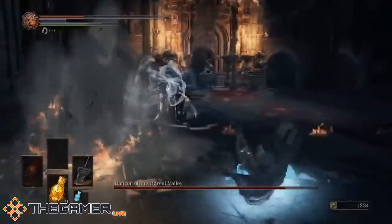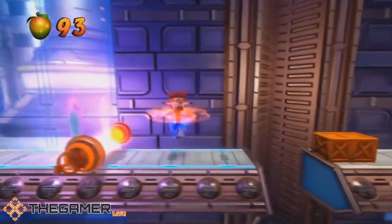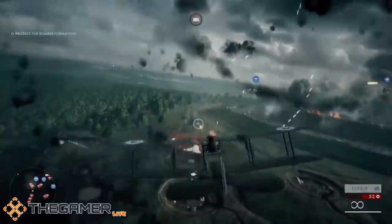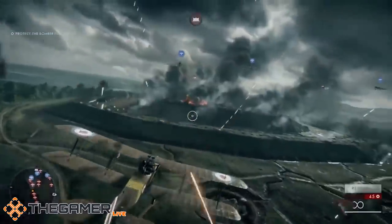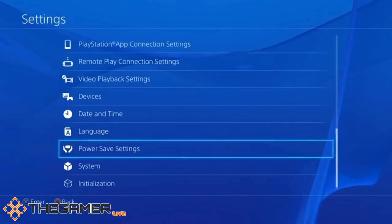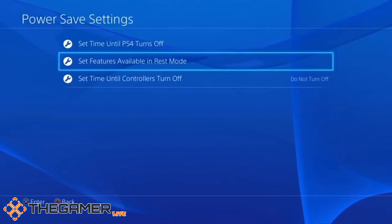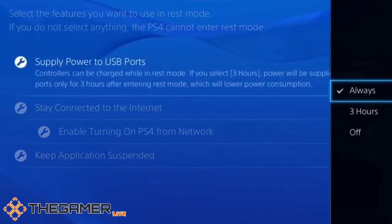So what is one to do when their controller goes kaput? Well, the obvious answer would be to have your PS4 on and charge it that way. But an easier and more energy-efficient way is to put your PS4 on standby mode. Think of this as putting your laptop on sleep mode. It powers the console down without turning it off completely. This way you can charge your controllers without having to leave it on. So, to put your PS4 on standby, simply go to your power settings from your main menu and select the Set Functions in Standby mode and select the Power Supply through USB ports function.